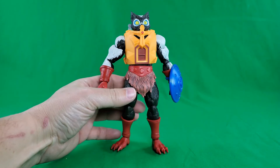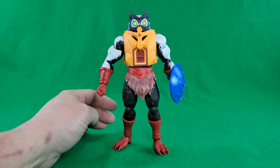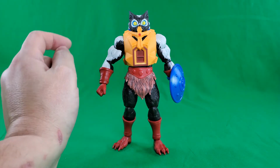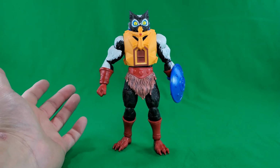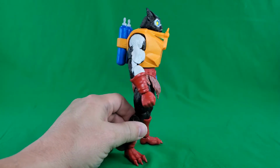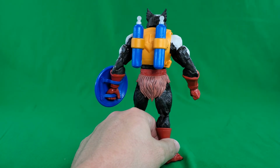Coming in at number 5, in no particular order, we have the stinkiest stinker of the stinks, Stinkor. Masters of the Universe Masterverse Revelation Stinkor. And this one hits me in the nostalgia pretty good. He's got that orange Mekaneck armor, kind of the Mer-Man head, which the original figure was just a repaint of Mer-Man with a repaint of Mekaneck's armor on him. These tanks on the back, that's an addition I think they made to the character.